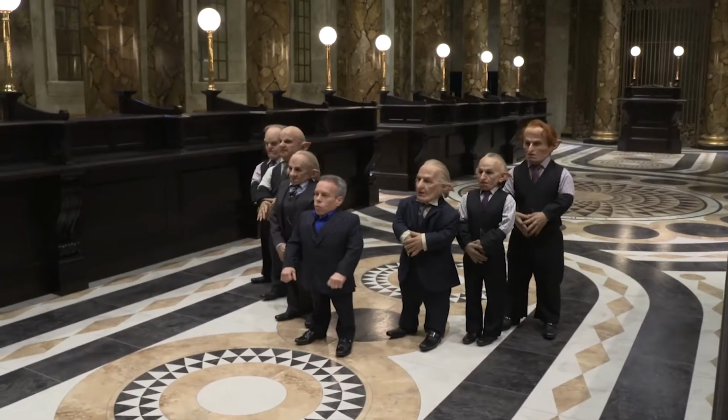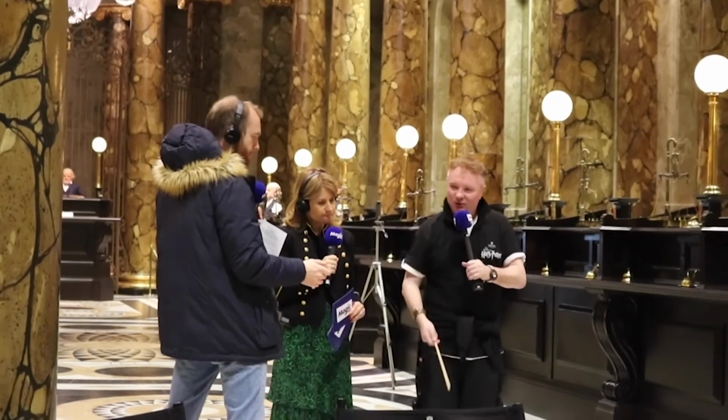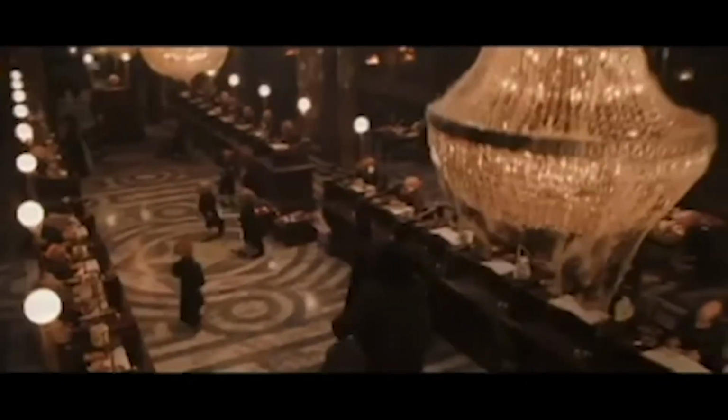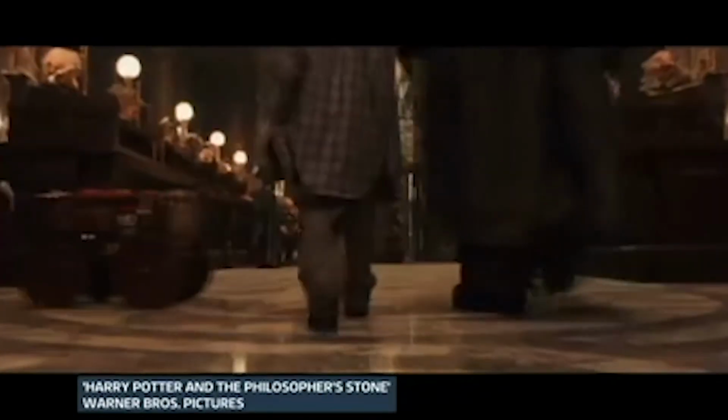Me, Tom Price, and Matt Harriet Scott are coming live from the Warner Brothers Studio Tour London, The Making of Harry Potter. We're on the set of Gringotts Bank. This is so exciting. It makes a change from being in the studio, doesn't it? The central bank of the wizarding world, run by goblins, and soon opening a branch near Watford.